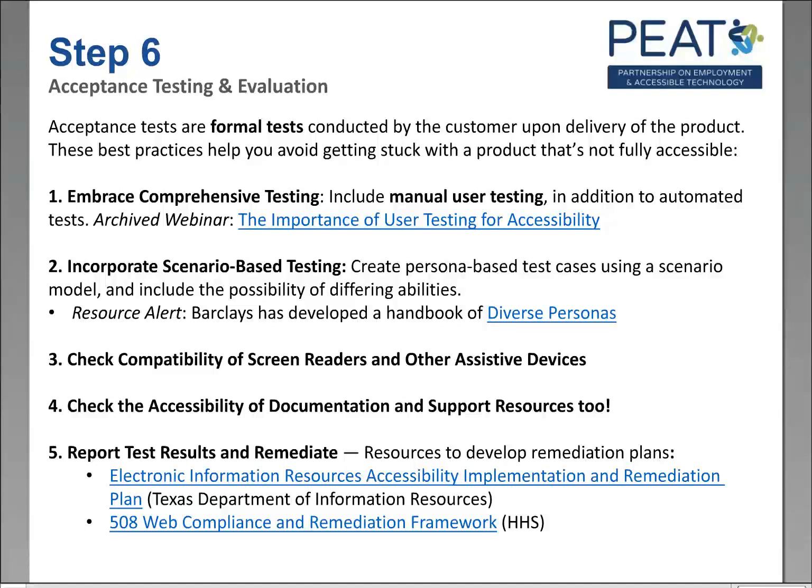So the second part is incorporating scenario-based testing. This will help you avoid the idea of just thinking about the average user. You want to create persona-based test cases using a scenario model. And when you do this, you definitely want to include the possibility of differing abilities of many different types.